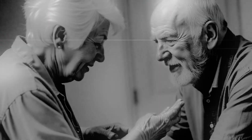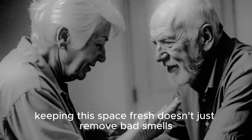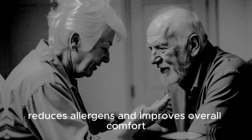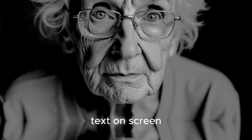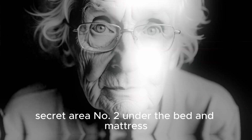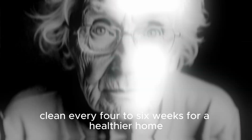Visual: a clean, fresh room, sunlight coming through windows, a senior resting peacefully on a clean bed. Keeping this space fresh doesn't just remove bad smells. It promotes better sleep, reduces allergens, and improves overall comfort. Text on screen: Secret area number 2. Under the bed and mattress, clean every 4 to 6 weeks for a healthier home.